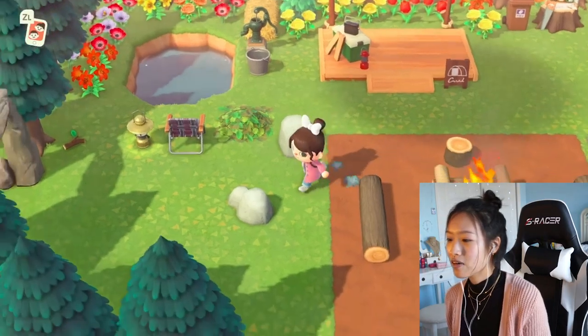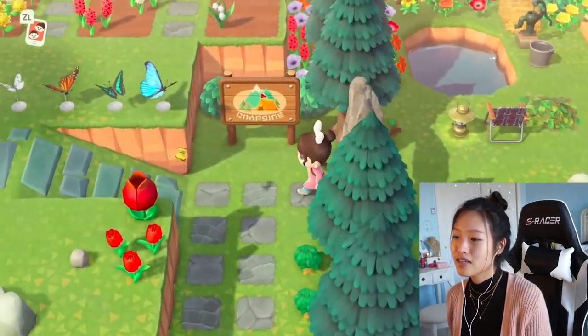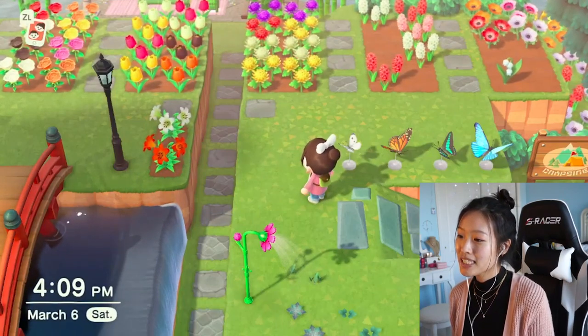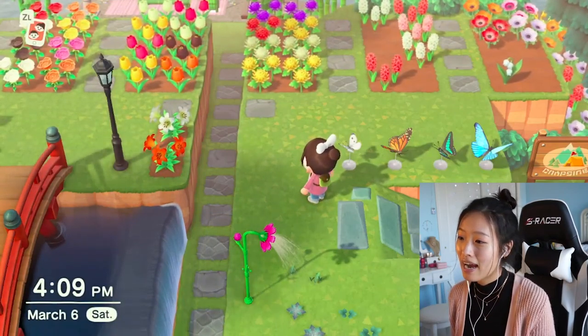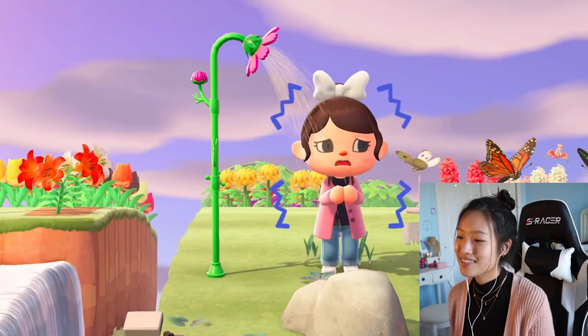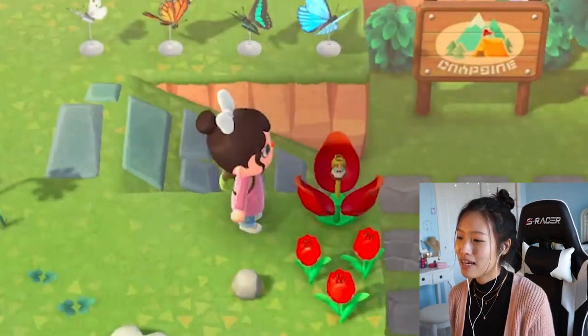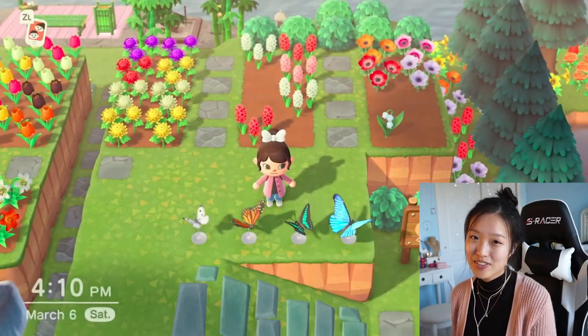Yes. And now let's go back to the area and let's go to my garden where I basically grow different types of flowers or just showcase the ones that I have. This was very messy and I obviously don't really know what to do with it, but maybe I'm gonna add more of these like tulip flower thingies. I have some butterfly figures right here.